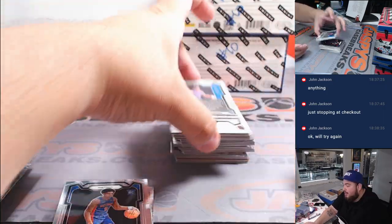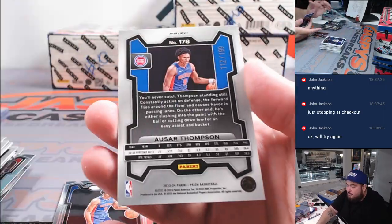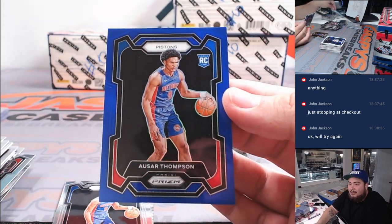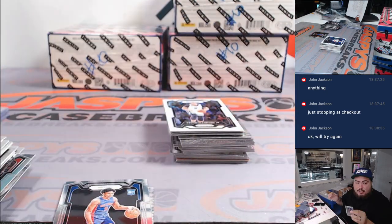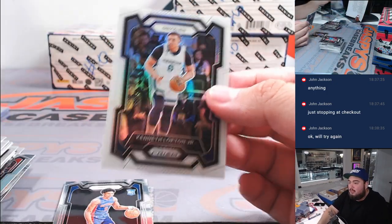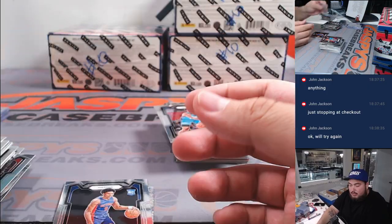Oh, how about this, baby? Very nice for Detroit. 112 out of 199. Nice color match. Asur Thompson for Detroit. Andrew got that from that team random. Very nice. And then little Kenneth Lofton for the Grizzlies.